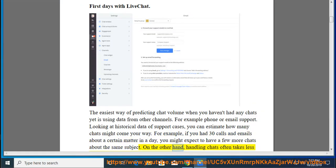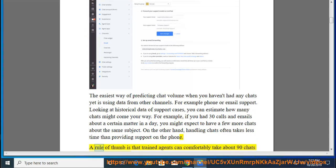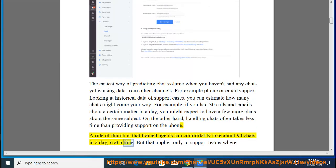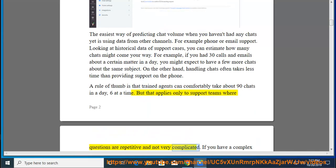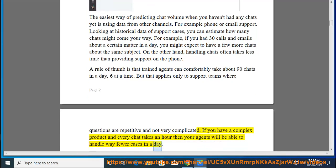On the other hand, handling chats often takes less time than providing support on the phone. A rule of thumb is that trained agents can comfortably take about 90 chats in a day, 6 at a time. But that applies only to support teams where questions are repetitive and not very complicated. If you have a complex product and every chat takes an hour, then your agents will be able to handle way fewer cases in a day.